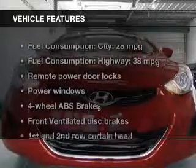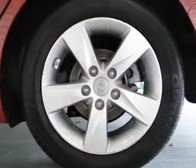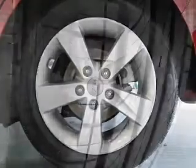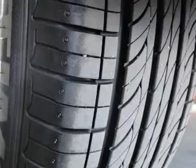Plus, enjoy these notable features that are included in this vehicle: keyless entry, power door locks, power windows, cruise control, an AM/FM stereo with a CD player, a satellite radio, power mirrors.